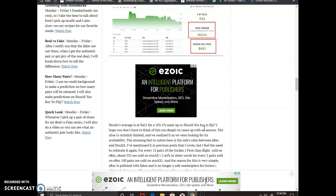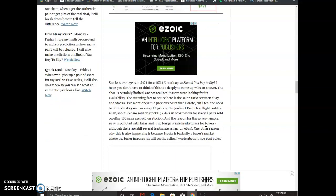Now here's the thing that I really want to talk about, the sales ratio. For every 13 pairs sold on eBay, 532 were sold on StockX. So that's like for every 2 pairs sold on eBay, 100 pairs are selling on StockX. That's incredible, and it makes sense because eBay has been polluted with a lot of fake shoes, so people don't want to take a chance anymore. And on StockX, it's easy to sell.